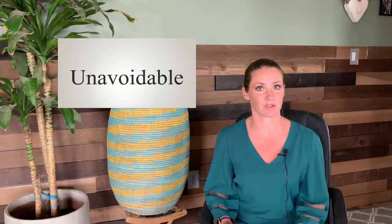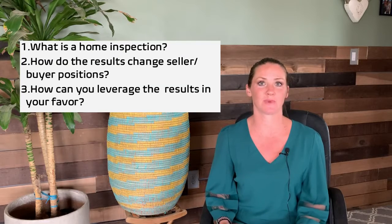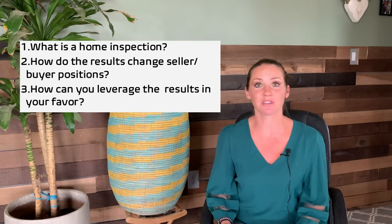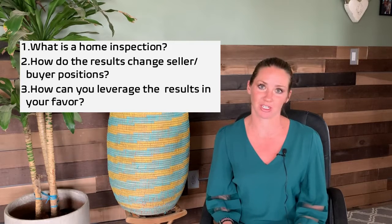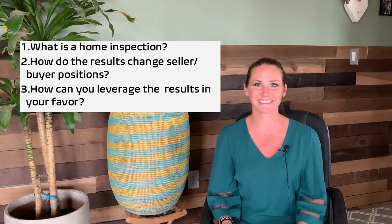So whether you are selling your home or looking to buy a new home, the home inspection is a question that comes up for every person in the real estate transaction on both sides. So today, what I really want to talk about is what is a home inspection? What is it covering? What can you expect to see in the report? And then based on the results of the home inspection, how does that change the position of either the buyer or the seller? And then how can you leverage the results of the home inspection in your favor on both sides for the negotiation?